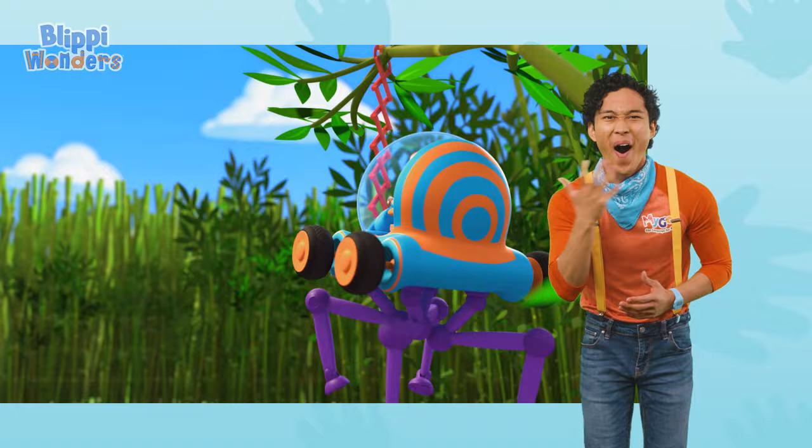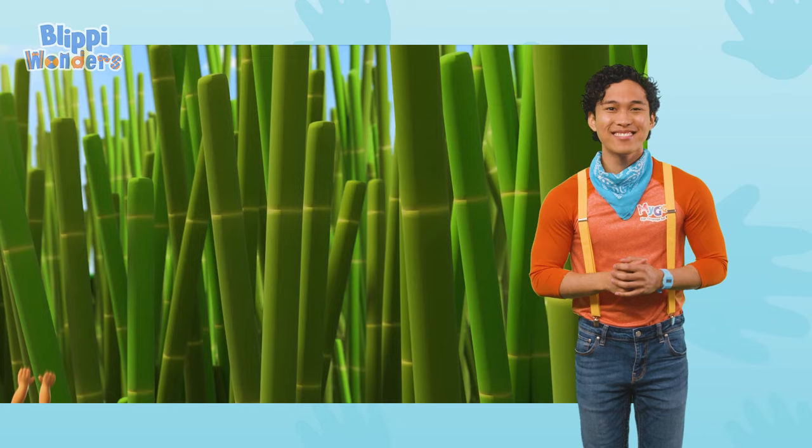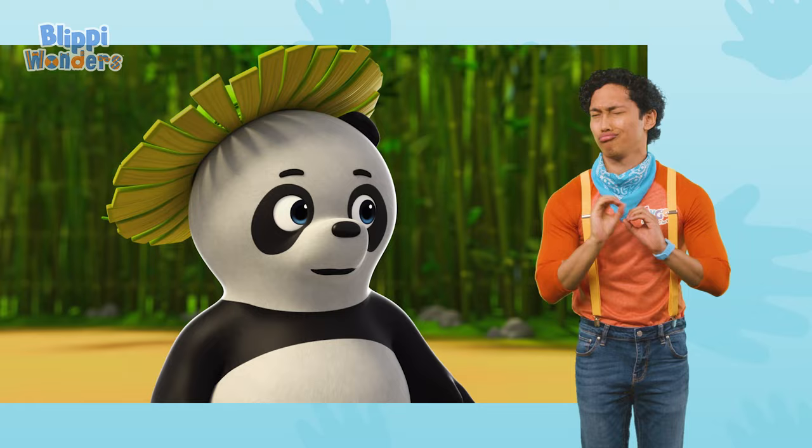Whoa, look! There's a monkey! He's a golden monkey! Hi, Fred! Sorry, Fred. All pandas love bamboo. It's all we ever eat, actually. Not even ice cream? Not even ice cream! Unless it was bamboo flavor.